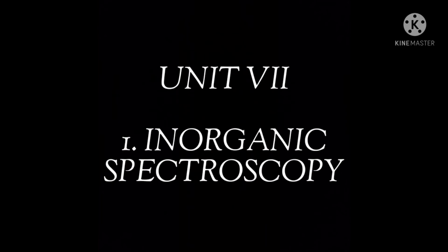This 7th unit has spectroscopy from the inorganic point of view. In this unit, I can say you can expect around 8 to 10 questions. But you have to pay a little more interest and concentration compared to other units, because this unit requires a vast amount of studying and vast references. If you get around 7 to 8 marks from this unit, it is more than enough, I hope, because it requires a very huge time to complete this unit.